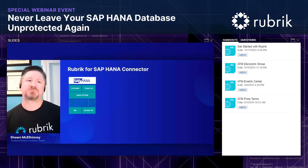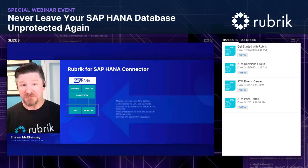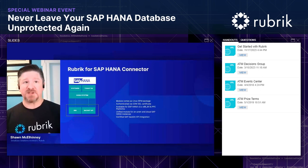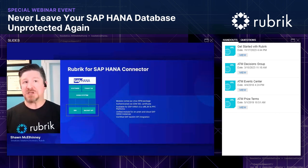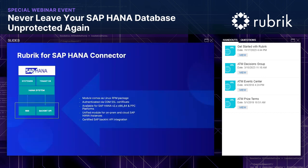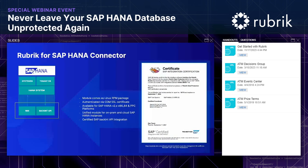Here's something else to note. Integrating with the backend API is nothing new to Rubrik. Our connector leverages the Rubrik Backup Service, which is a simple RPM package. It includes an SSL certificate to enable authenticated connections with the Rubrik cluster, supports SAP HANA v2 on either the x86-64 platforms or PowerPC. It has a single module that can support either on-prem deployments or your cloud deployments of SAP HANA. And it's our latest SAP HANA certified solution.